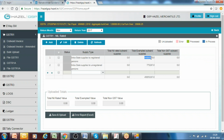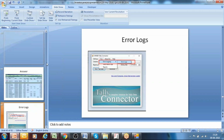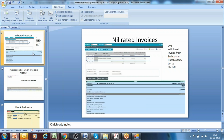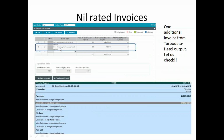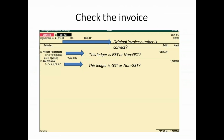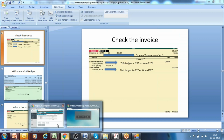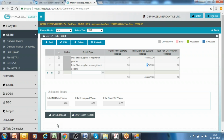This is the same case which we had seen in this particular slide. You had 4,48,000 and 7,72,000. This was the missing invoice, right? That's why you are getting the additional. You remember in this particular slide, I had shown you the extra entry, and that extra entry was coming because Tally had missed this particular ledger. It's the same entry which is coming in here. So there should be zero discrepancy between the turbo data, Hazel GSP, and your Tally outputs on a daily basis.